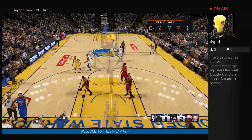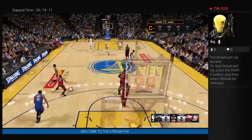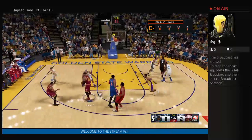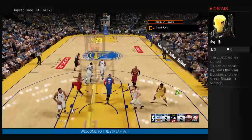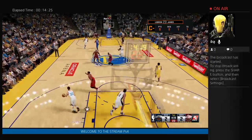Curry passes to Bryant. From deep. They get it back. And Cousins throws it down. And that putback about as easy a bucket as you're going to get. Exactly. That's what happens when you don't box out, Greg.